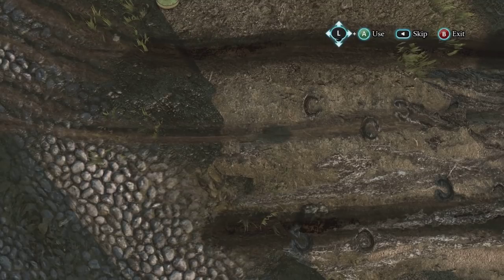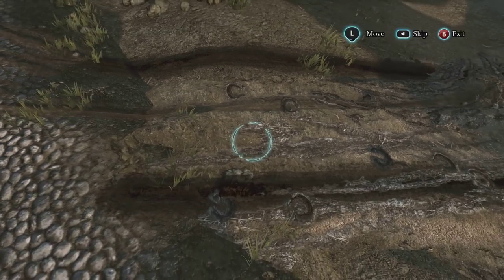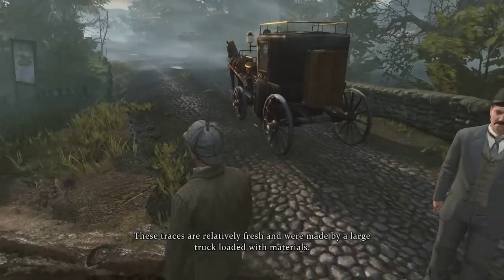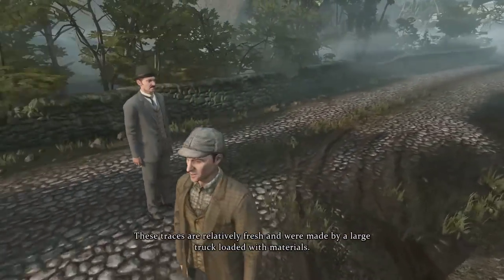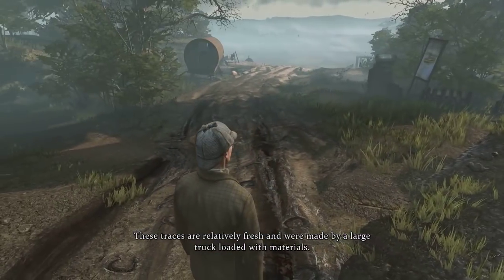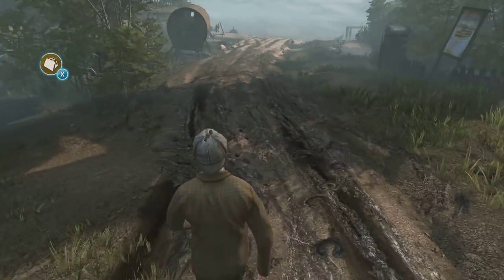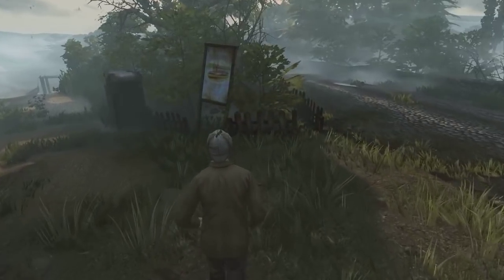Excuse me. Nothing interesting. There we go. The vehicle would have been... These traces are relatively fresh and were made by a large truck loaded with materials. I'm glad I figured it out real quick at the end there. Sorry about that, guys.